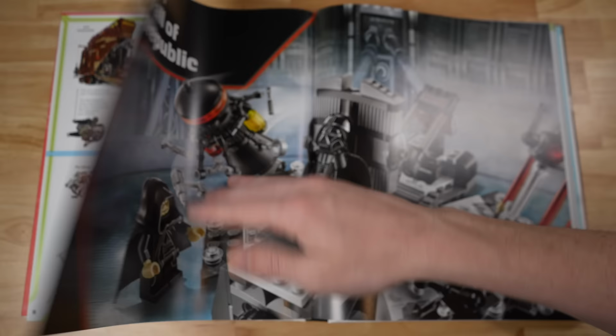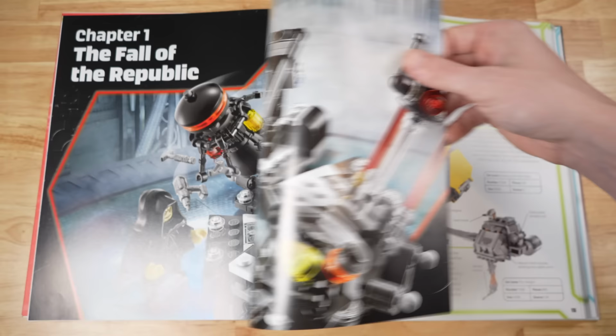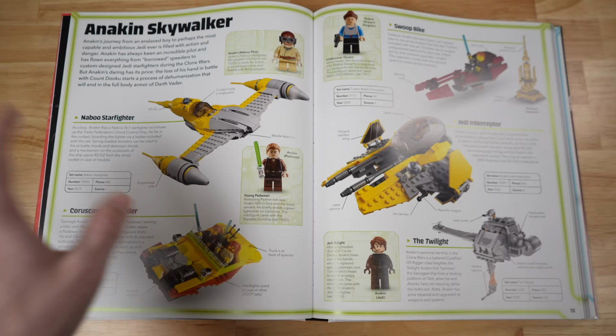But here we have chapter one, the fall of the Republic. So we're actually going to get to start out with some of the cooler Clone Wars sets, starting with Anakin Skywalker's page. Like I said, this book is not going to have everything. And I'm sorry, I'm going to try not to hit the mic. I think I just might have tapped it.